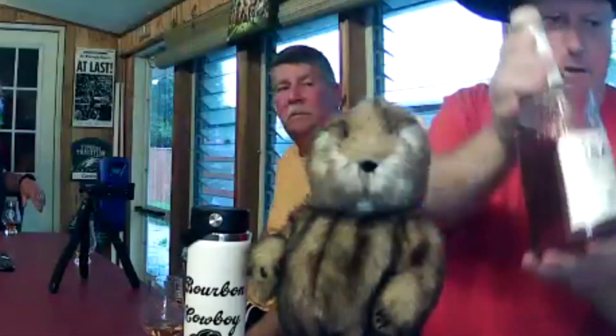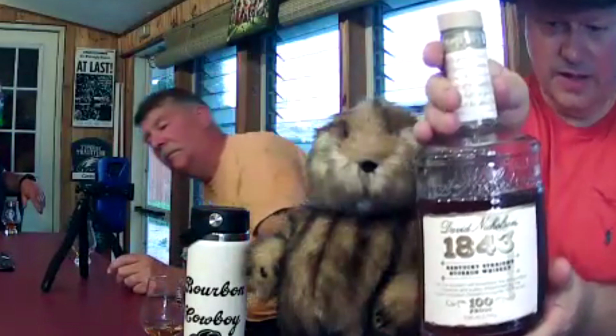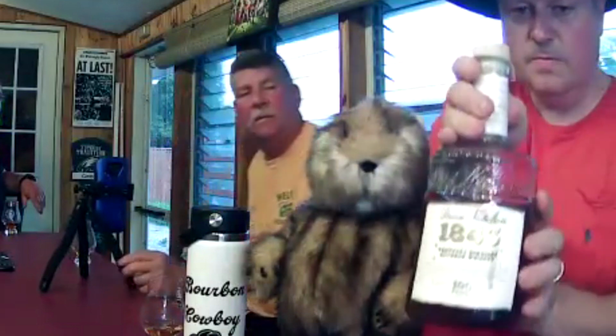Brian already gave us his rating, a 7.2. So we move on to the next one. I think I'll go on this. Why not? Like I said before, I really like this bottle, just so you can get a better look. It's the 1843 David Nicholson, a Heaven Hill distillate that is sold under the Lux Row brand and available at the Lux Row Distillery.